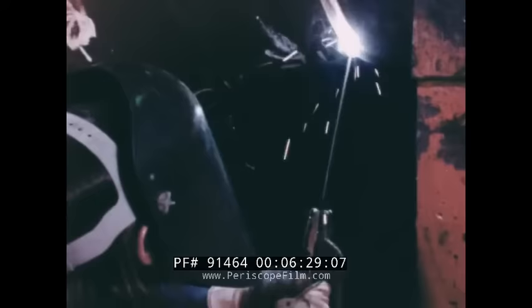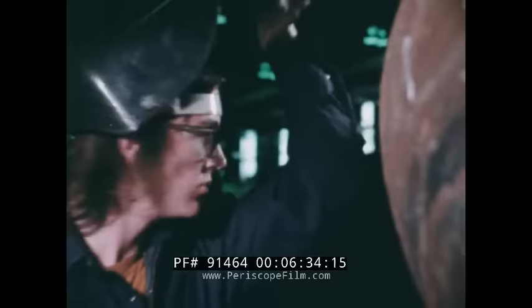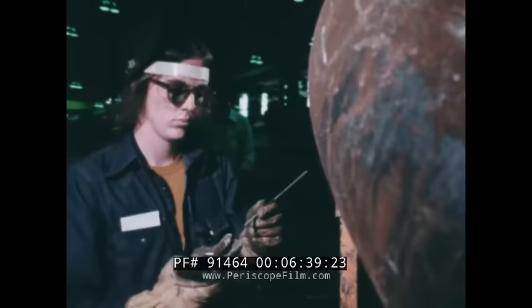The welder here strikes an arc by touching the electrode to the workpiece. Quickly, he pulls the electrode back about an eighth of an inch to maintain his arc. Once solidified, the weld will be stronger than the original metal pieces. Incidentally, this certified welder is just 18 years old.